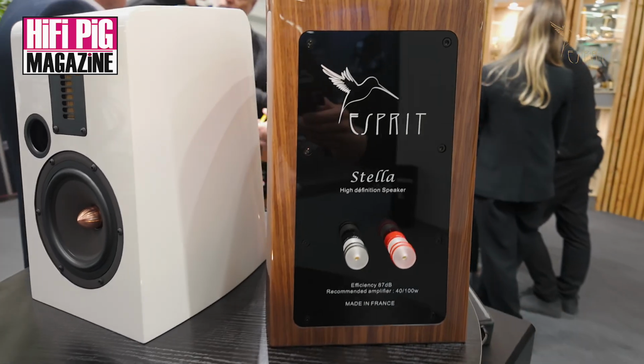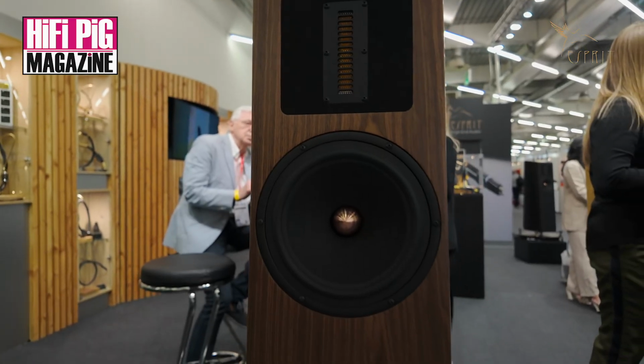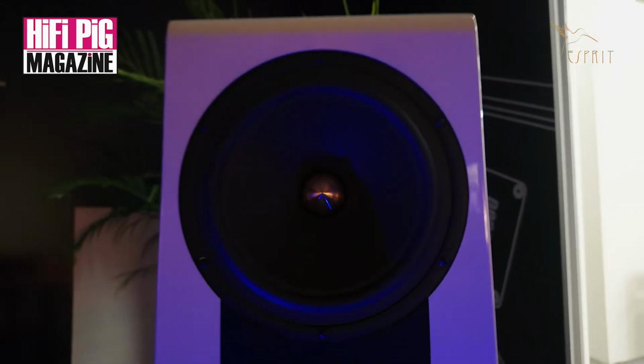Since last year, we took a decision to make a new challenge, and we launched a proper line of loudspeakers. During the last Munich show, we launched the first two references, the Stella, the bookshelf, and the Amelia, the floor standing. Now we are present here for the last edition in Munich to launch Lisa, the third reference. This is a much bigger speaker. It's the grand sister of Amelia.